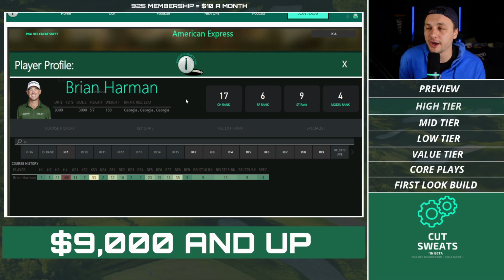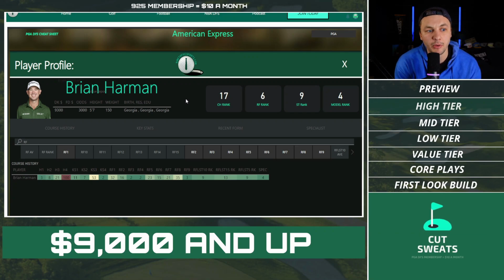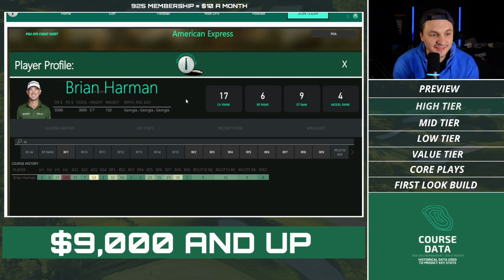I kind of like going with Brian Harman. I think a lot of people are not going to want to play Brian Harman at this price tag, even if it is the correct play. Okay, Brian Harman last week didn't really have his stuff, but he still finished 32nd. Still was able to make the cut. Besides that, had a 16th, 2nd, 23rd, 15th, like just a spectacular play.